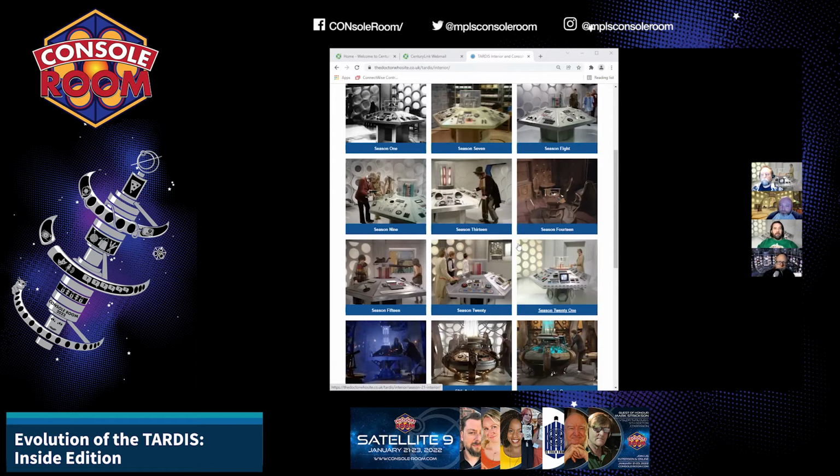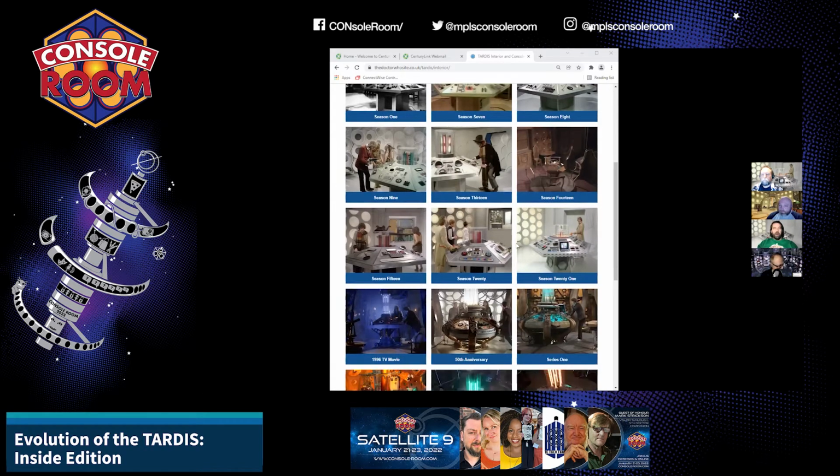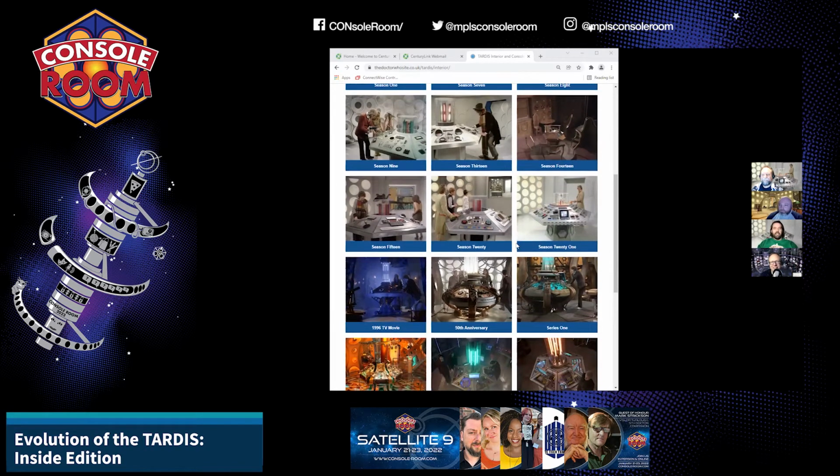Yeah, and he specifically says in that story, which is The Masque of Mandragora, when we meet the secondary control room, which he says was the primary, and then he switched to the other one, I can't remember the exact wording, but he says he can control the ship just as easily from here as he can from the other one. So he can do it all. But yeah, I think simplicity.